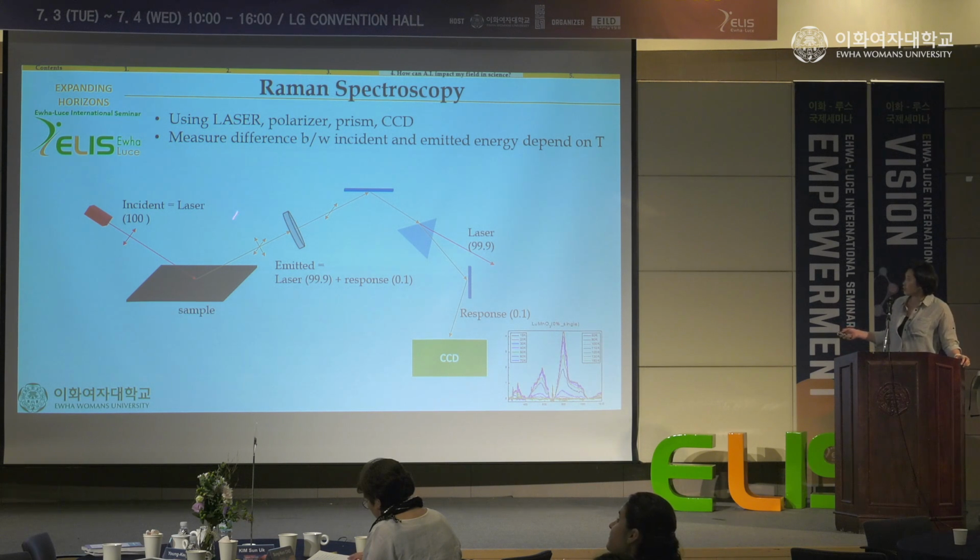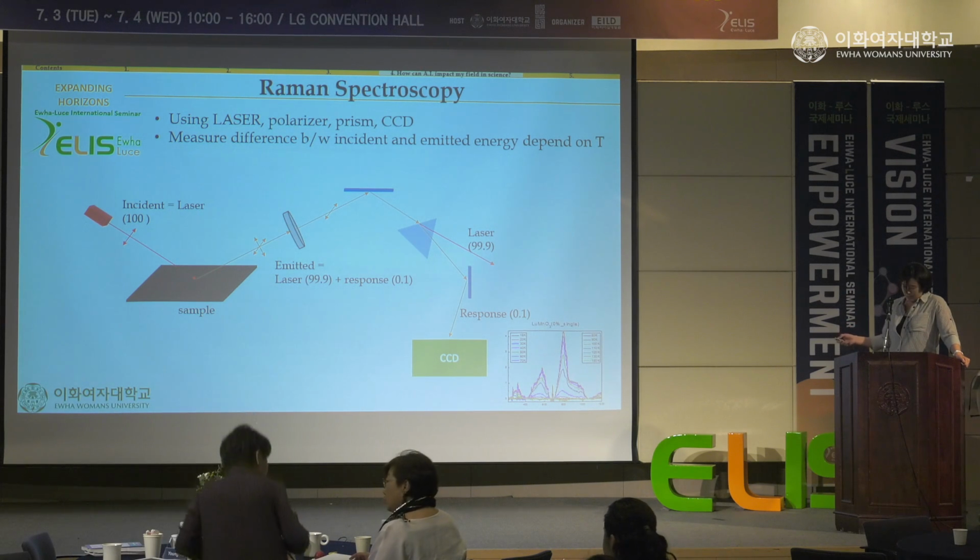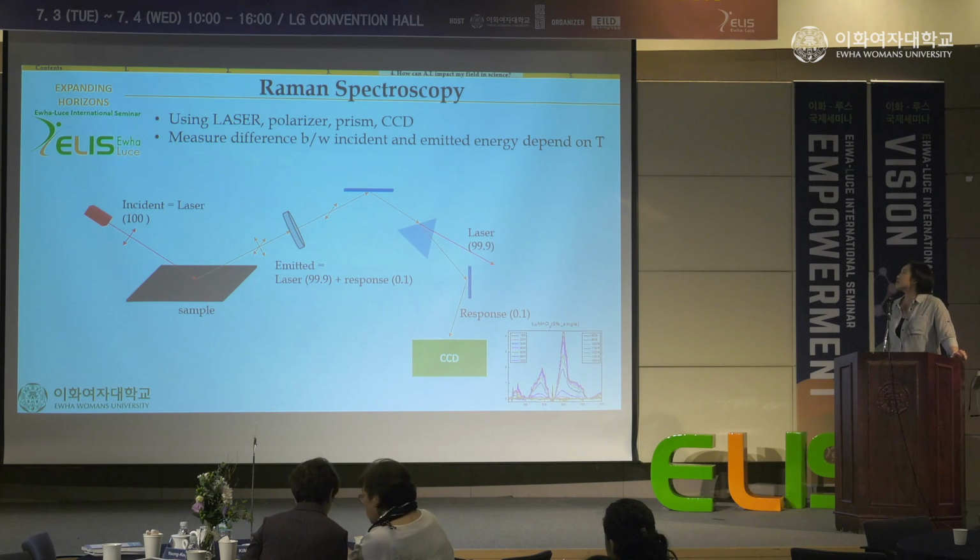And if the laser is exposed to the sample with 100% energy, almost all the energy is just reflected from the surface, and very tiny, teeny responses come out. I disperse this mixture light into information using a prism, and only gather the responses from the CCD, and I get this graph. As I analyze this information, I can communicate with my samples and finally get their beautiful physical properties. This process is named spectroscopy, and since I use a visible light source, it is called Raman spectroscopy.